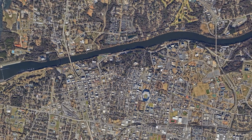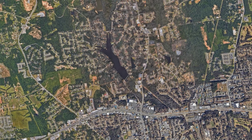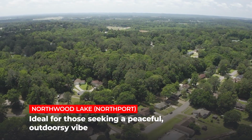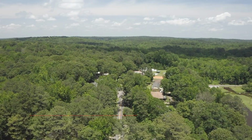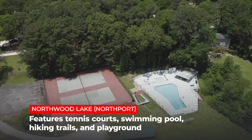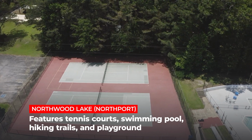So if we cross the river, we're going into Northport. There's a neighborhood right off of McFarland named Northwood Lake. This neighborhood is probably the ideal neighborhood for somebody that is looking for more of a peaceful and outdoorsy vibe. Northwood Lake is known for their central lake right in the middle. It also has tennis courts and a swimming pool. It is a much older neighborhood where we're starting to see some hills as well as still trees.